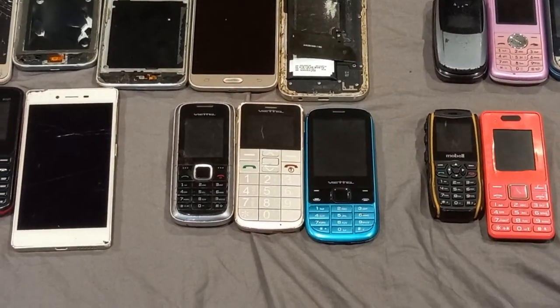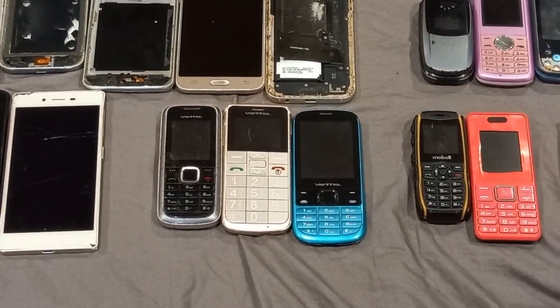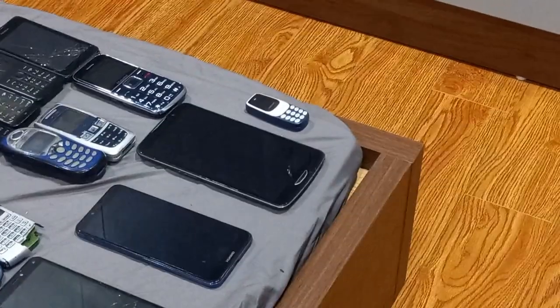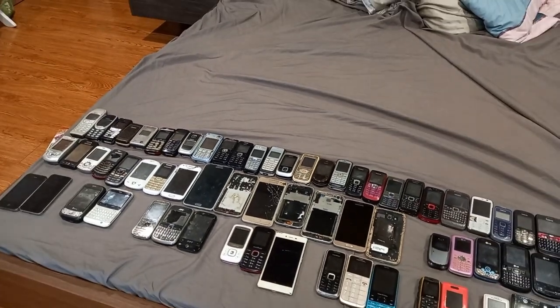These are Viettel phones that are branded for Viettel Wireless, mobile, Sony Ericsson and Sony phones, a Qi smartphone, a V smartphone, a Huawei phone, an iPhone, and a very small L8 star phone. So without further ado, let's get started with the Nokia side first.